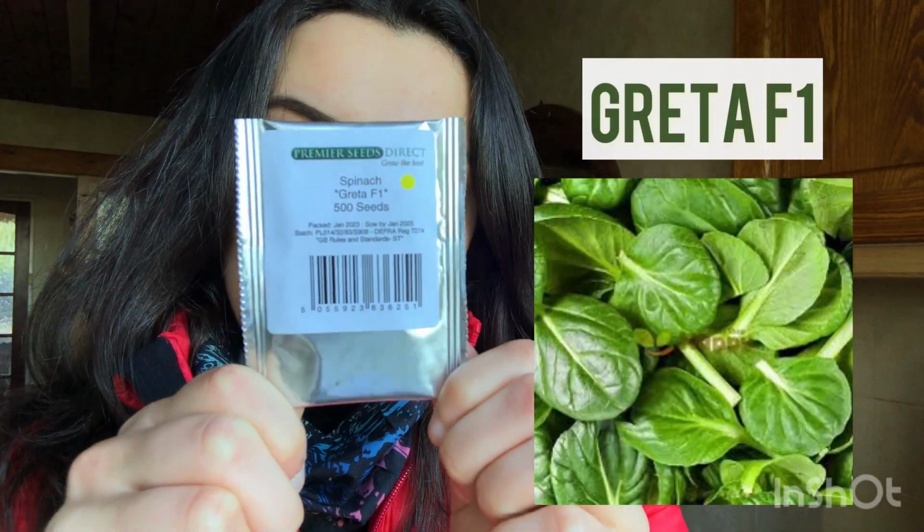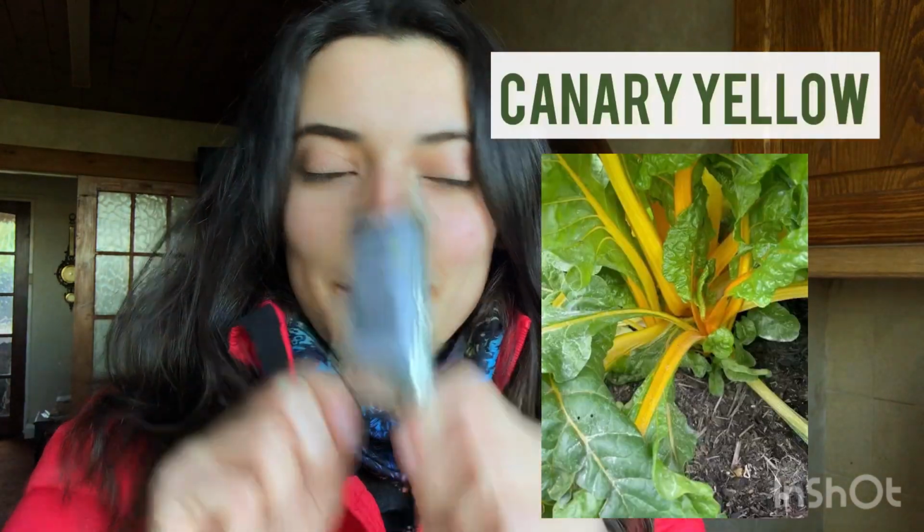We've got climbing purple bean, Acos violet. I'm learning Italian this year. So hopefully come back next year and I'll be able to pronounce all of these Italian seed varieties. I have spinach Greta F1. I should have bought more spinach actually because I don't think there's that many in those. 500, which isn't a lot, is it, when you think about it? But I think I might have some in my little seed storage. Anyway, Swiss chard canary yellow.